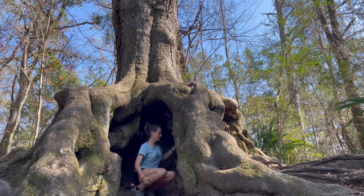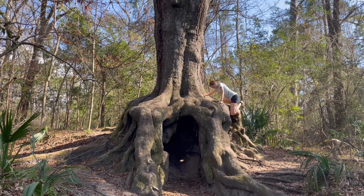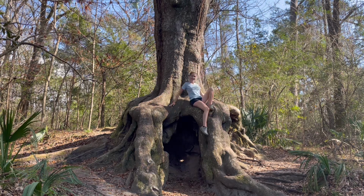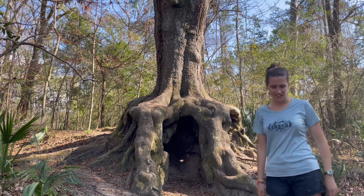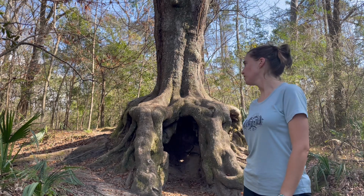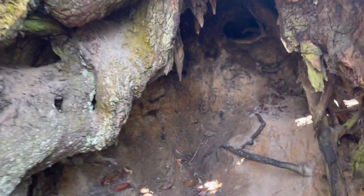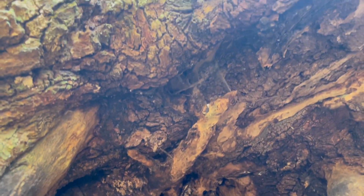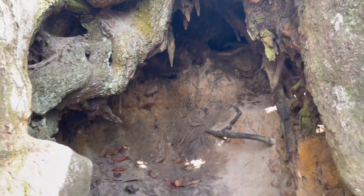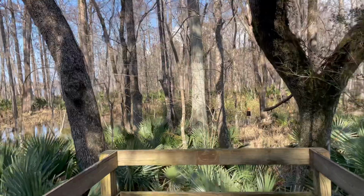This is so cool. Smells like dirt. Imagine all the people that came here before the Civil War. They were probably like, this is the best tree to climb on ever! Let's go in. Taking you inside the cave. Very cool. Very tree-like. And this is the end of the boardwalk. Just a nice little look-see.